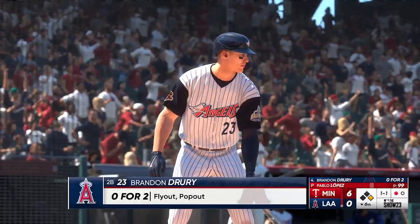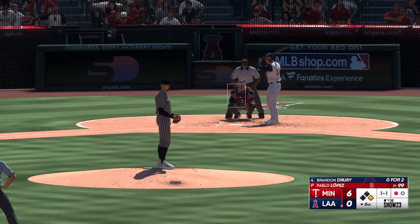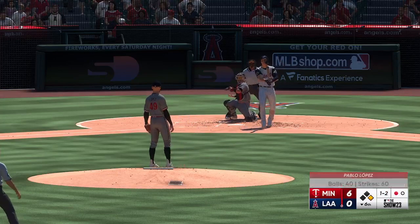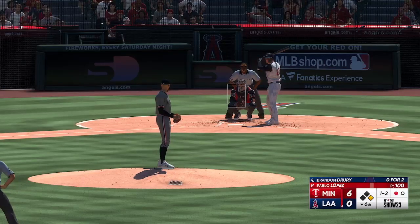Well, just about to hit that century mark, 100 pitches for this game. Ball and a strike. Swing and a miss, and that's strike two. Movement in the bullpen, number 55. Warming up for manager Rocco Baldelli.